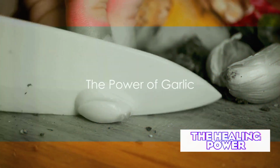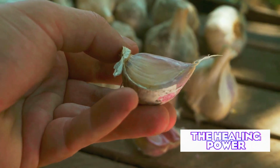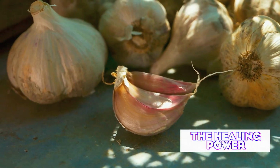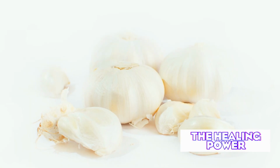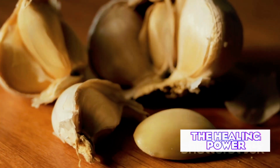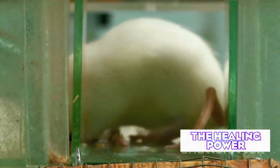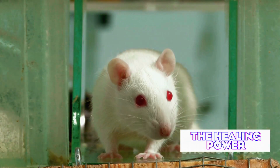Have you ever wondered how you can extend your life by 10 years? Let's take a look at the humble yet powerful garlic. This small, pungent bulb might hold the key to a longer, healthier life. Intriguing, isn't it? In the world of scientific research, animal studies have revealed some fascinating possibilities. Regular garlic supplementation, for instance, has been found to moderately increase lifespan.